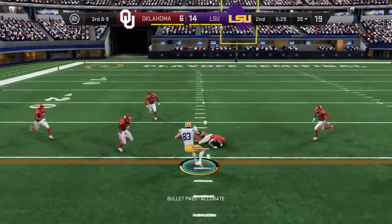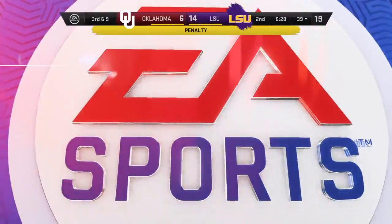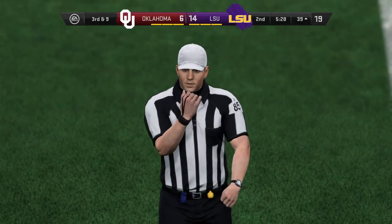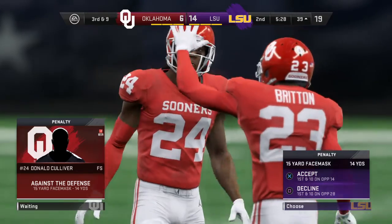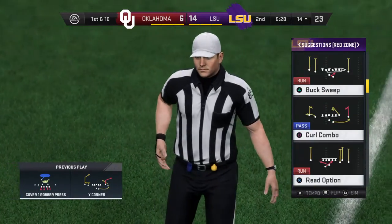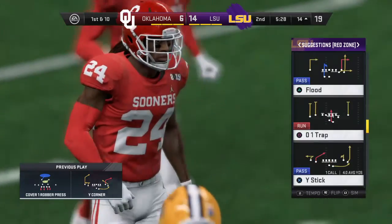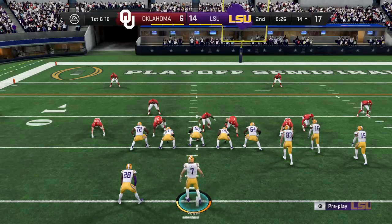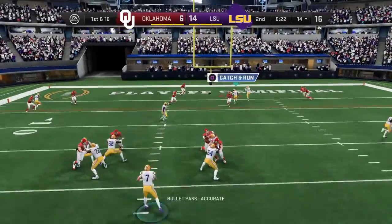This is 3rd and 9. He's got his man on the crossing route. And he'll be brought down with the first down and a late flag here too. And he may get a few more tacked on for good measure. So that flag will cost him 15. And it doesn't matter anymore how you get the face mask. Any part of it, that's going to be 15 yards. And now it's 1st and 10. A big mistake, especially when you factor in the personal foul yardage.